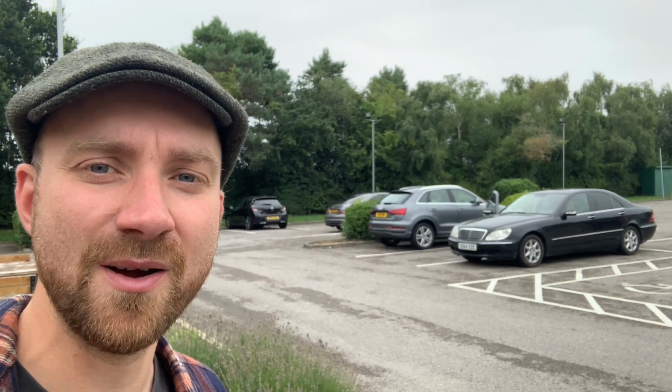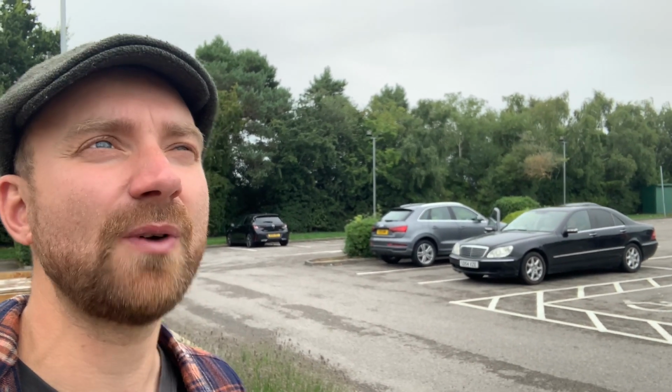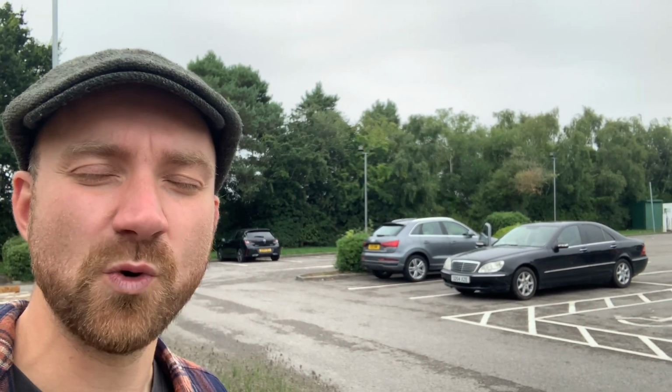It's got a good stereo, but most importantly, in crap weather, you just want to be in something that just works and just cruises and is nice to be in. It's a nice place to sit. It's got a glass sunroof, which is great, and yeah, loving it. I'm getting very attached to this S-Class.